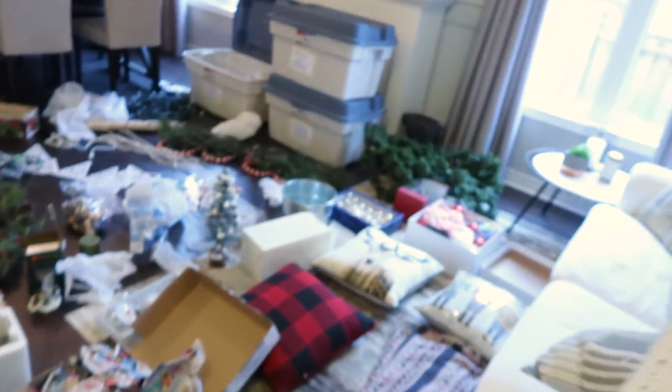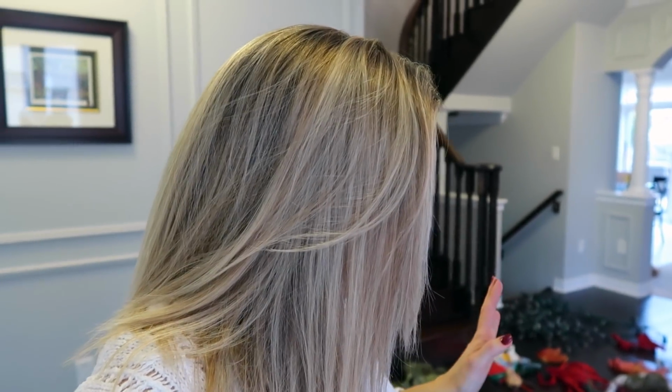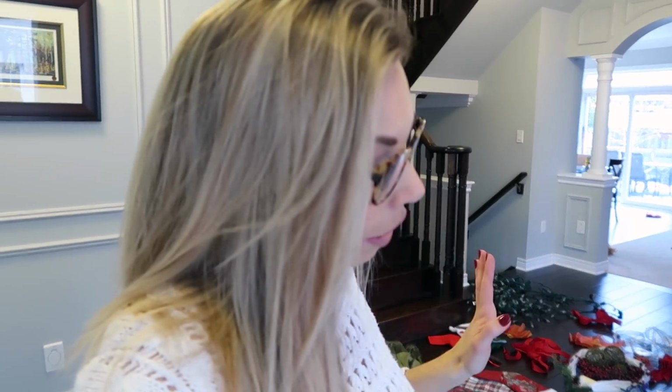Okay, so that's everything. That is all of our Christmas decorations. I think that compared to other people, it's probably a normal amount or not a crazy amount. But for me, it's too much of stuff that I don't really like. Junky stuff or stuff that I've stopped putting out or stuff that I've been begrudgingly putting out, and I don't want to do that anymore.